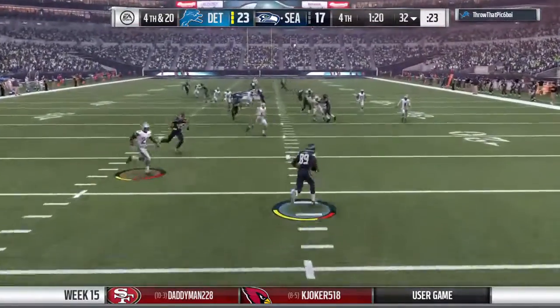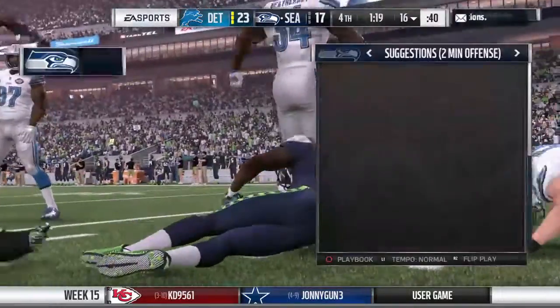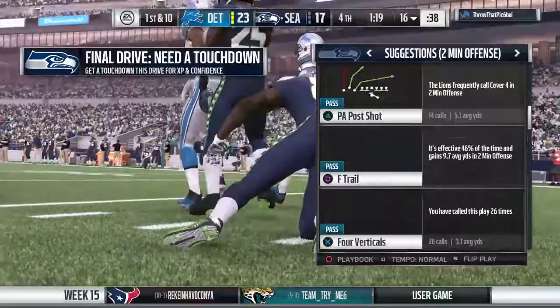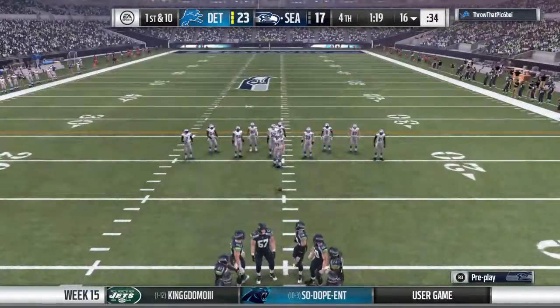Oh, he'll field it in the end zone. A good return there, 17 yards. And it'll be Seahawk football, 1st and 10. And Seattle now ready to march onto the field.